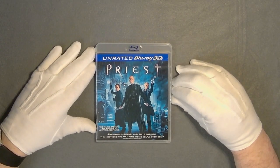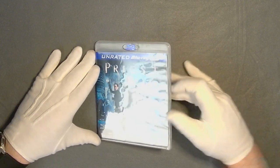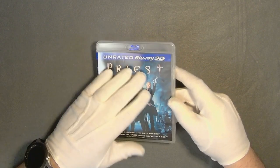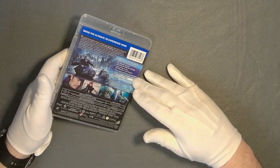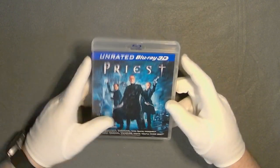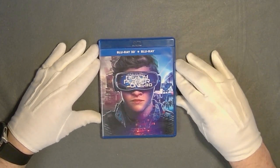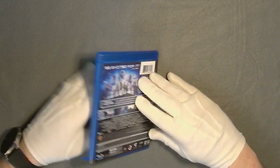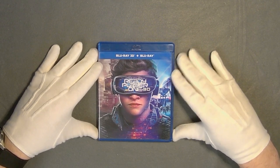Here's another old style case. Priest in 3D. You can tell it was back when they were very proud about 3D because of the large 3D on the top. And they had not printed the 3D cases, but I think it's a pretty good movie. I was very happy with it. Ready Player One in 3D. Yes, yes, yes! This is excellent. If you have the ability to watch this in 3D, do not pass it up.